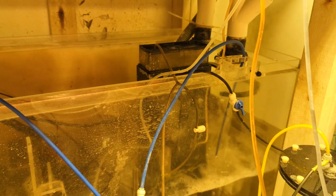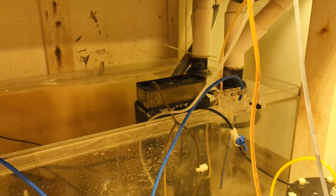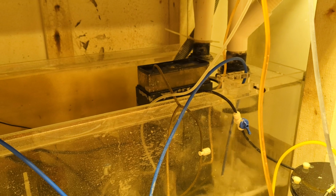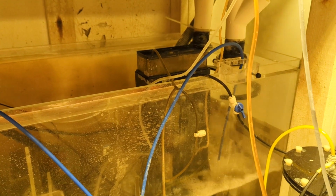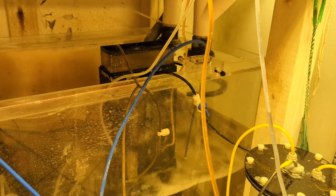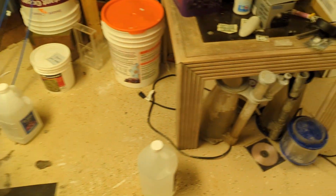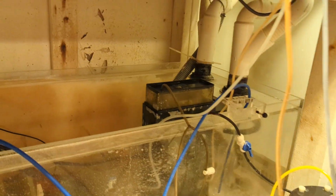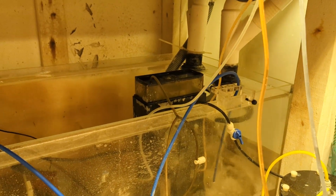I minimize my skimmer usage because I heard the skimmer removes too much trace, removes bacteria, removes a lot of things, which I don't think is a natural way, because you remove so many elements and you have to add them back. Before, I used 3 skimmers together, but I decided to remove that. The skimmer has been removed for like 4 months already, and nothing happened.